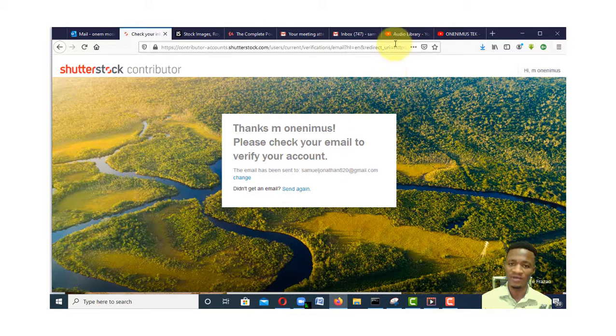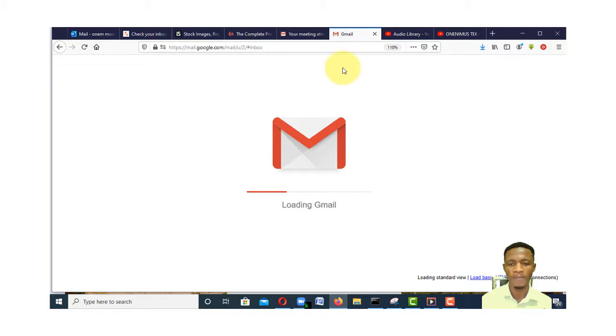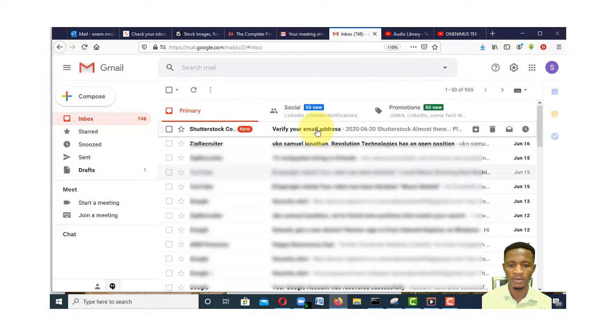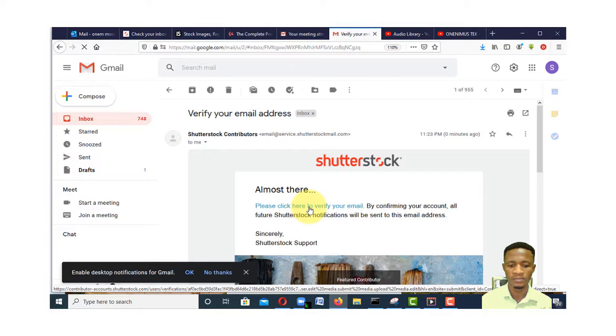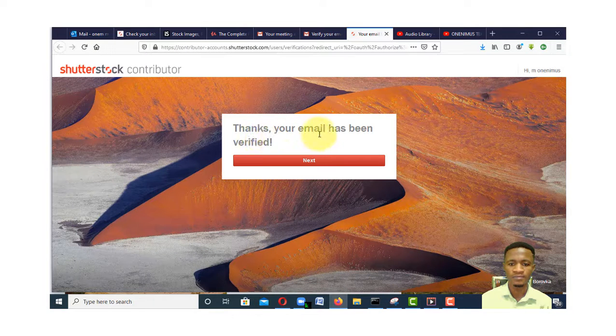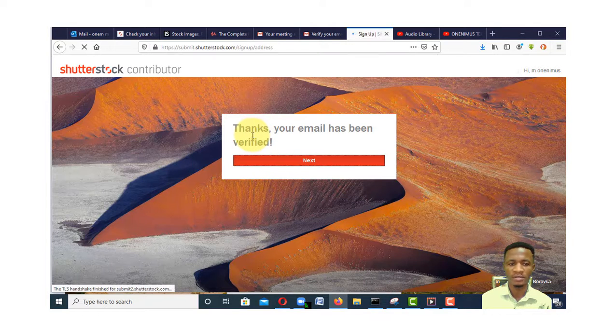So to start with, you need to verify your account. This is the mail that's been sent to my email. Click on your email, then click on verify email. Another tab opens up for you: thanks, your email has been verified. So you click on next.